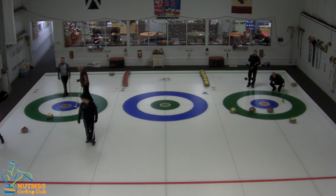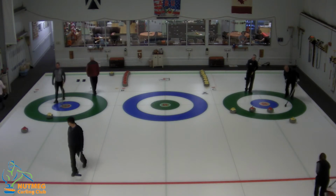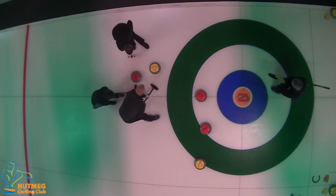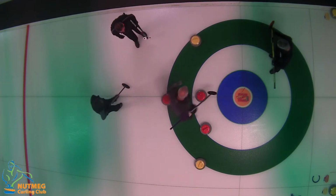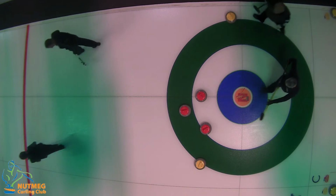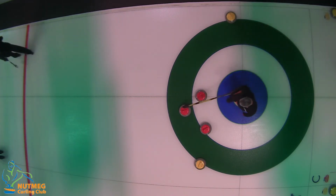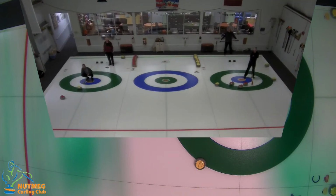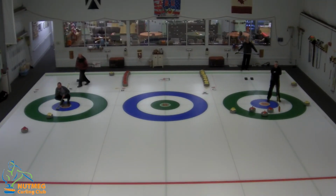This shot from Kitty, if they can hold that line, they might get a nice little hit and roll off to the guard that they're looking for. There you go. It's gonna stick around. Well, the yellow sticks on the outside, but yeah, all those stones in play, I know there's takeouts here, but I think Giuseppe's pleased with 3 and 3 counting at this point.